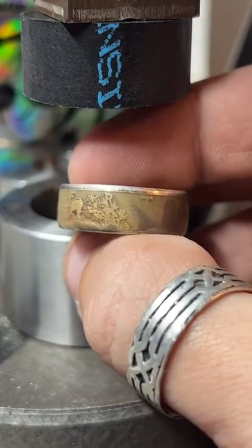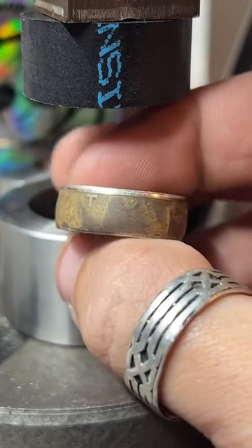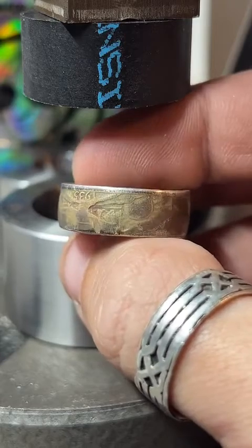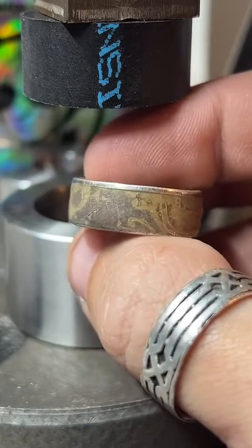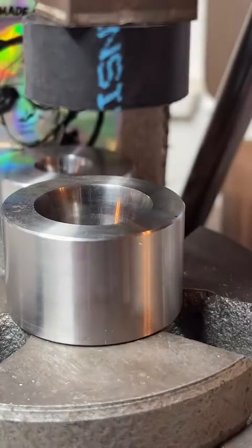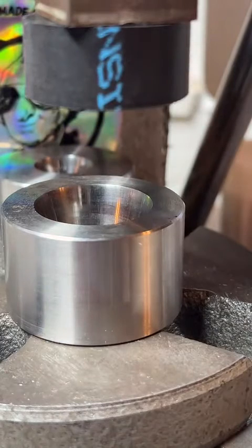Let's see. Now we get to clean it up. This is my favorite part.